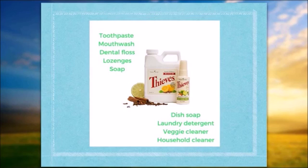It's a great way, if you have some of these things in your home and they're not from the Thieves line, chances are they've got some chemicals. If you take the time to just read a few labels, you'll probably be surprised at what all is in just your toothpaste or just your mouthwash, let alone your dish soap and your laundry detergent. When you buy from the Thieves line, you're going to take out a lot of chemicals you don't really need, and it's still going to do a wonderful job because the cleaner really does work.